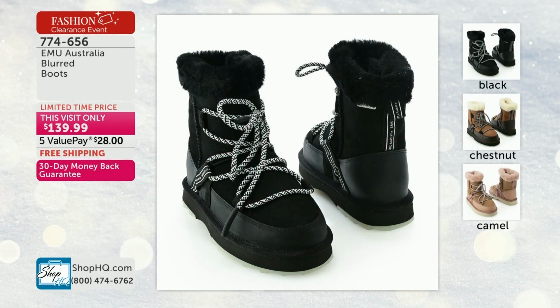The other thing Janae was able to negotiate for us was new low prices on Emu. This is unheard of, not just at Shop HQ, but industry-wide. Now, this is called the Blurred. Has the most contrast to it. It's going to be sporty meets cozy with the warmest, genuine Australian sheepskin. We were able to take for the first time ever a nice savings of $25 off, and you get the interest-free value pay, and you get free shipping and handling.